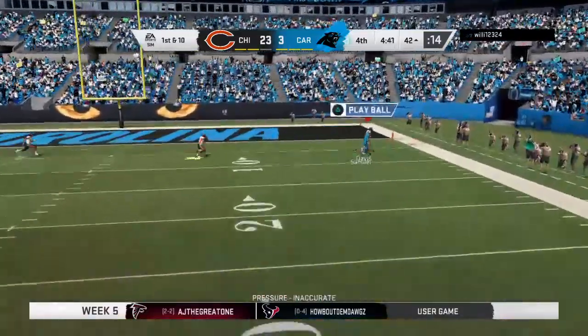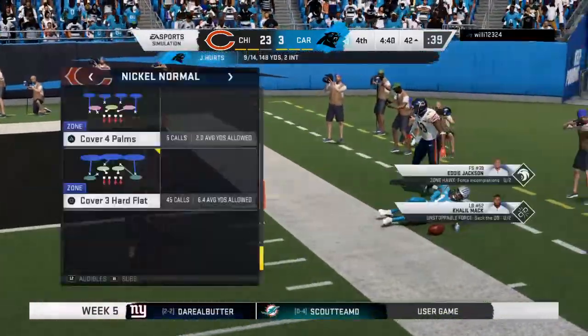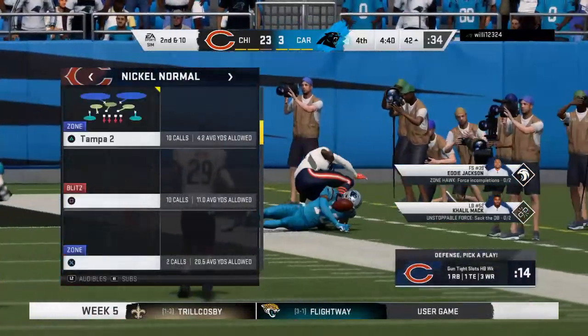Taking a shot for Samuel. And that is caught on the right sideline, but out of bounds, says the line judge. The throw took him a little too far. It's second down. Just nothing there again.